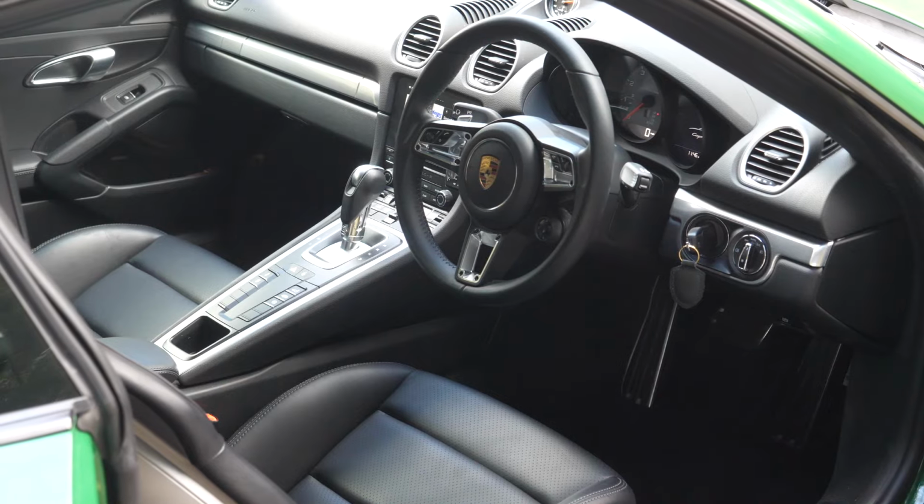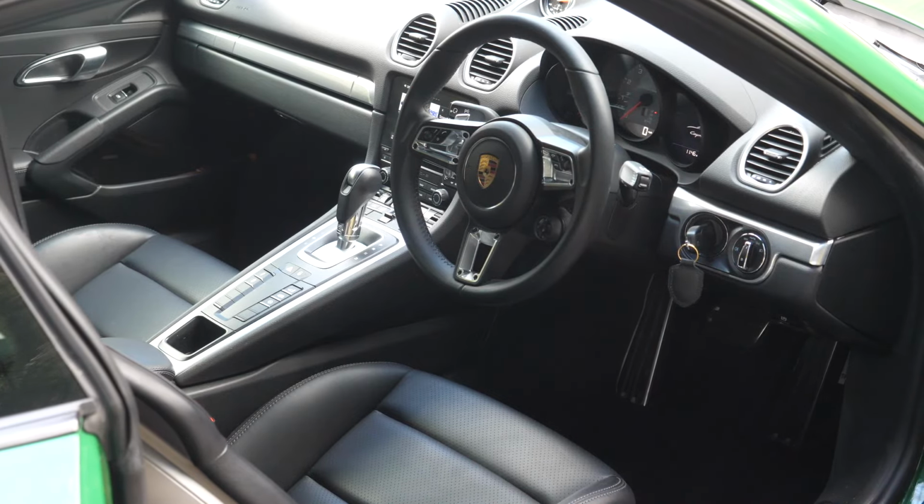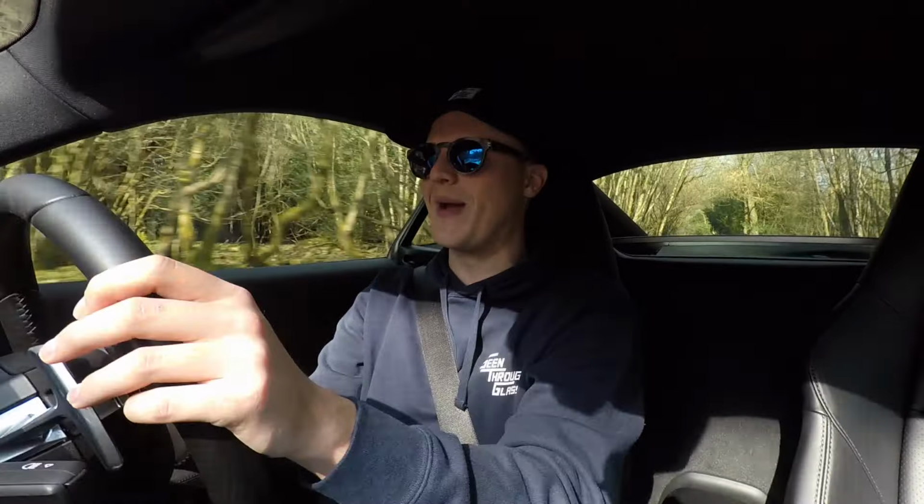I've got the Bose surround sound system in here. It's the sort of mid-level speaker setup and it's pretty freaking good if I'm honest. This car even has internet, but I don't really know how to use it. I've got heated seats, dual air conditioning, everything you would expect from a £70,000 car.